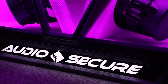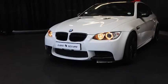So we've got a BMW 2011 E92 M3. This customer is a very dedicated and good customer of ours, Audio Secure. He loves his installs, he loves his cars, he loves everything needs to be done to the T. With regards to the sound, he likes his music loud and clean. The important factor is clean and clear.